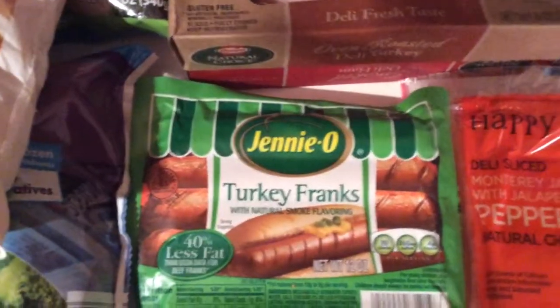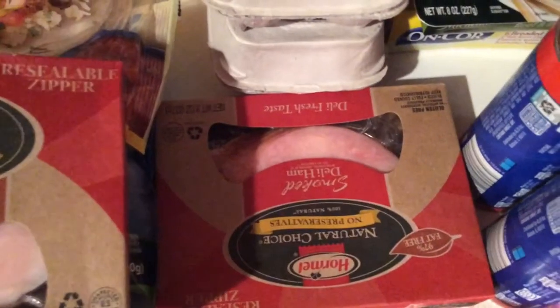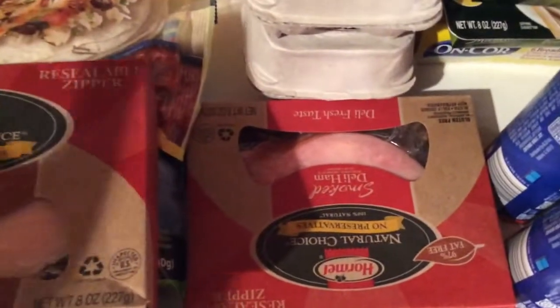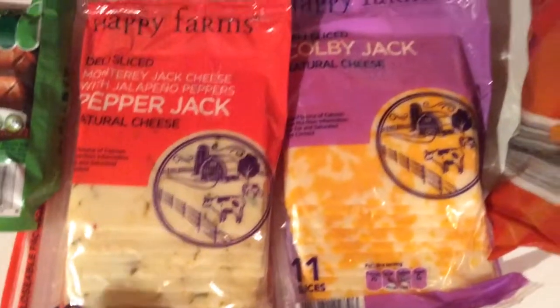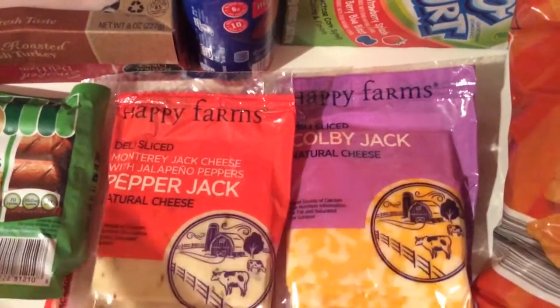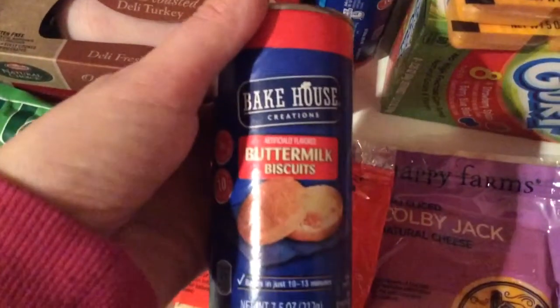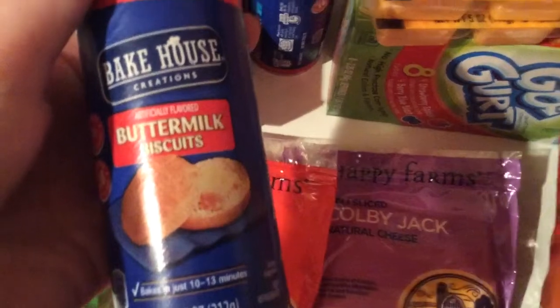Some Jennie-O turkey franks. And then I got some Hormel deli, this is a ham, and then some turkey, and then I got a couple of cheeses. The cheese at Aldi was $1.79, so we like Pepper Jack and Colby for quick sandwiches, or they can go on the tortillas. Just different ideas. Love these biscuits at Aldi's. I think they're 39 cents. I use these for little Smokies for the kids.